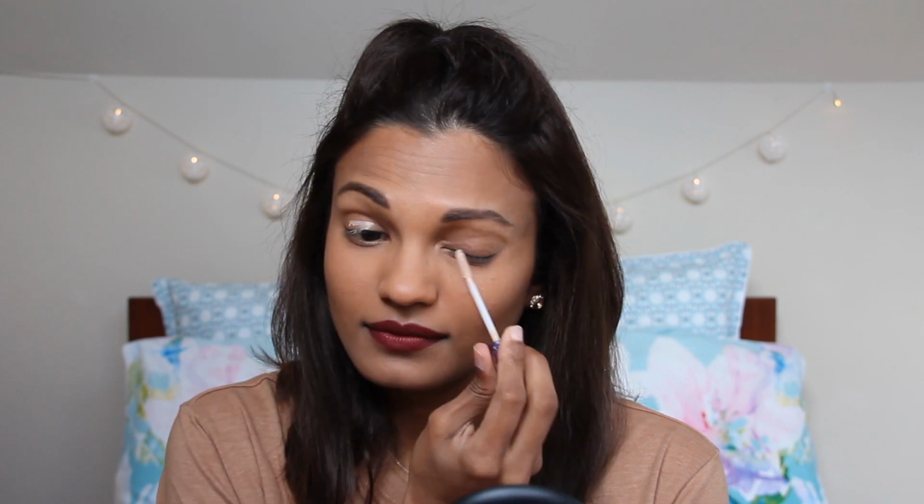Now, I nearly forgot this step. You need to make sure that you prime your eyelids before you put your eyeshadow on. And for that, I'm using my trusty Urban Decay eyeshadow primer potion in the color Original. Just 2 strokes and pat that in.